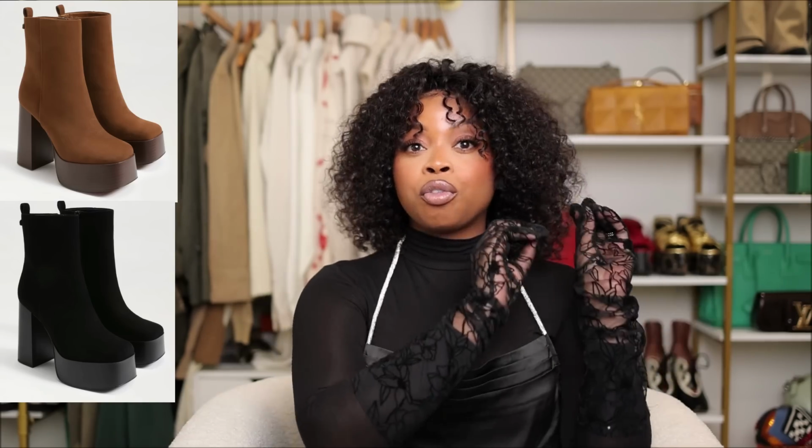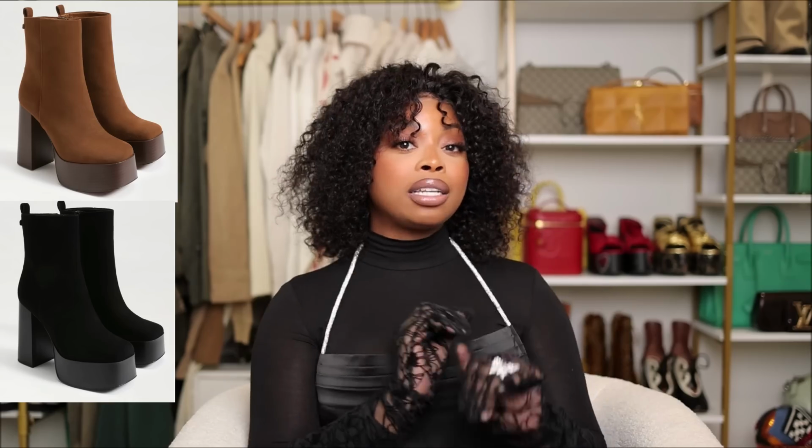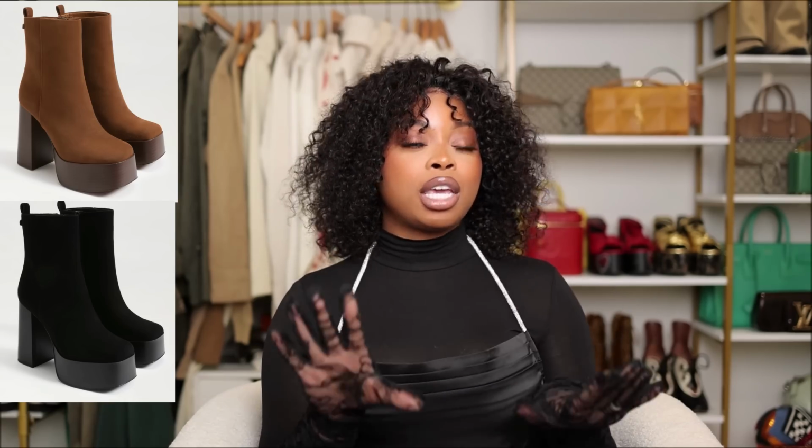This RZA boot from Sam Edelman is gorgeous. They have it in black, and I did see it in brown. Now me, y'all know I don't need another pair of black boots, so I'm thinking about getting the brown.